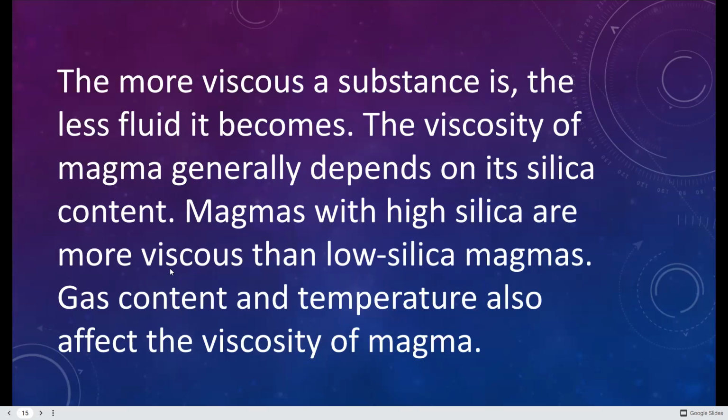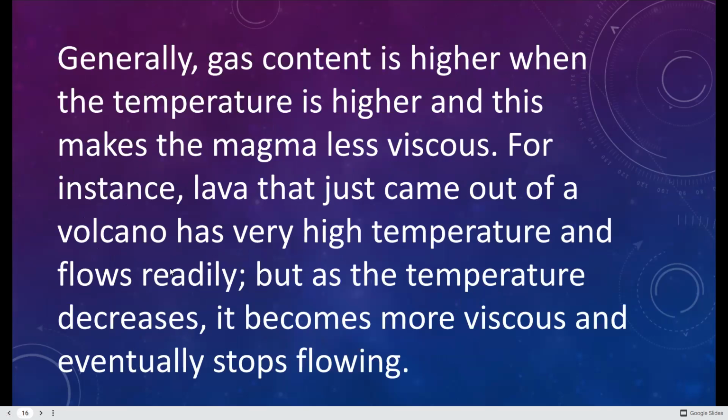The more viscous a substance is, the less fluid it becomes. Viscosity of magma generally depends on the silica content. Remember that silica is for crystallization. Magmas with high silica are more viscous than low silica magmas. Gas content and temperature also affect the viscosity of magma. Generally, gas content is higher when the temperature is higher, and this makes the magma less viscous. For instance, lava just came out from a volcano has a very high temperature and flows readily.